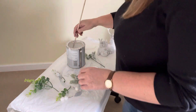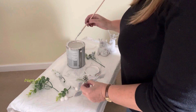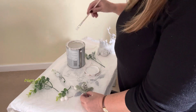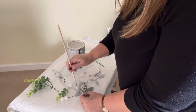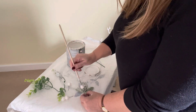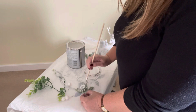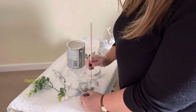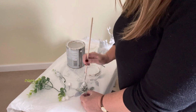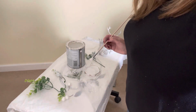subtle than glittery. Now also I'm going to do the same with this one here and just do the same, just dabbing on some white. It just subtles it down just a little bit. All right, gonna let those dry. And we'll get on to the next part.